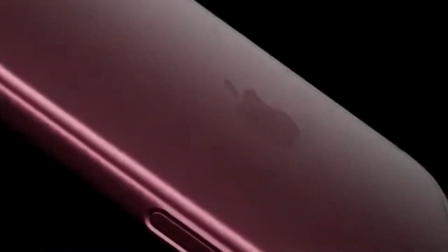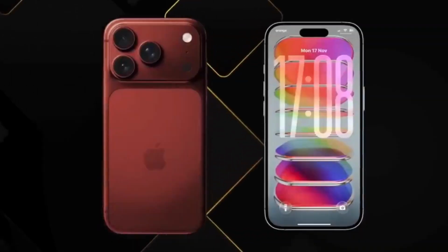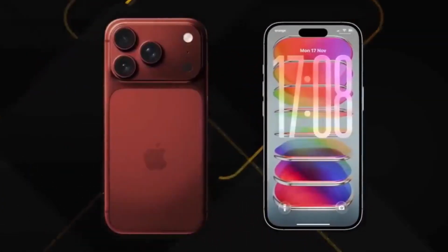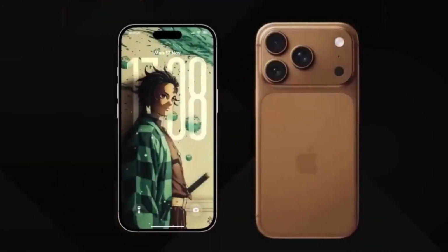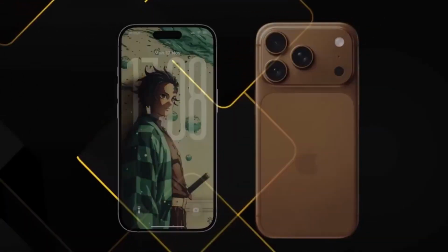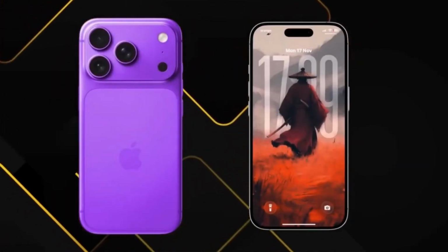What makes this interesting is the trade-off Apple is accepting. A mechanical aperture means more moving parts inside a phone that's supposed to survive years of pocket drops and daily handling. And Apple rarely takes on that kind of long-term reliability risk unless the payoff in image quality is significant enough to justify it. One more piece worth mentioning before wrapping up.